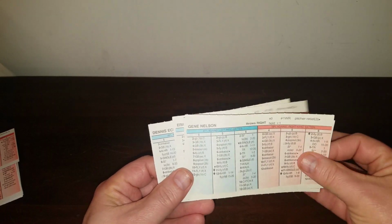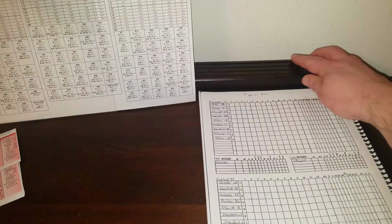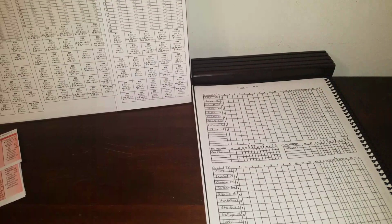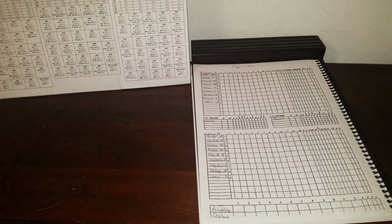In their bullpen, they have Rick Honeycutt, Gene Nelson, Greg Cadaret, Eric Plunk, and Dennis Eckersley. Okay, so those festivities out of the way, let's bring the score sheet into view along with our backstop and the charts because we are doing advanced only. And let's get everything lined up where it can be seen as well as the full score sheet. I think that's a good spot for it right there.